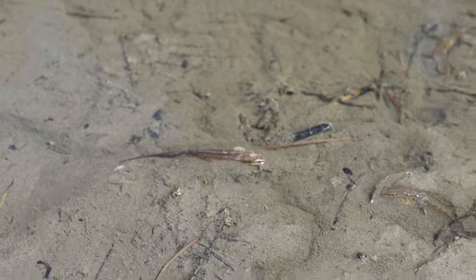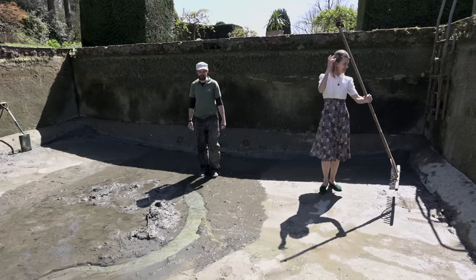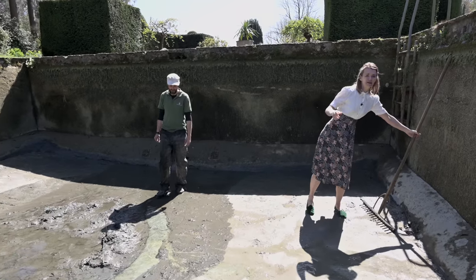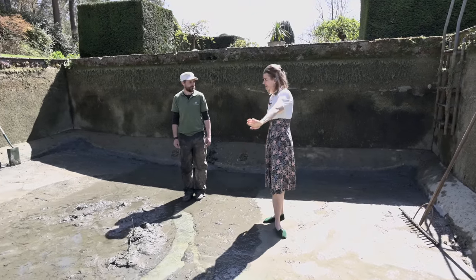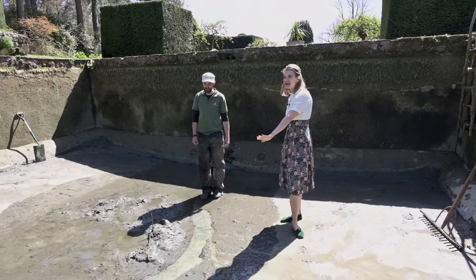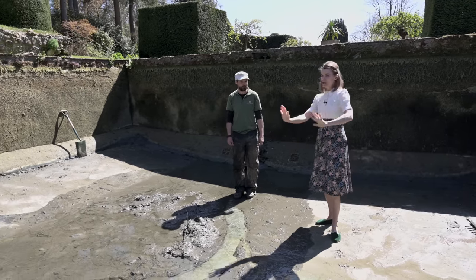And what is this thing? So it's a scraper that they use to scrape out cow dung. Oh, okay. Okay, you've got nets here. You've got everything set up. Yeah. I've got just about everything to do this. Oh my goodness. Okay, so once this all goes away, what's the next step?